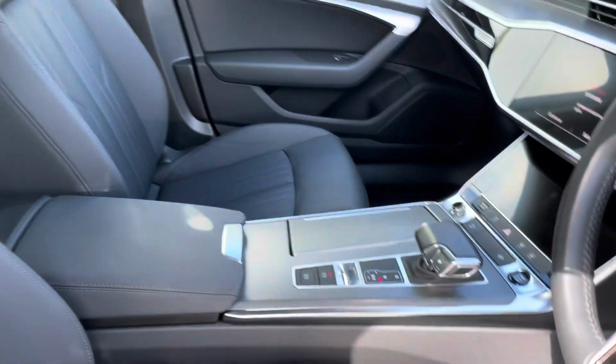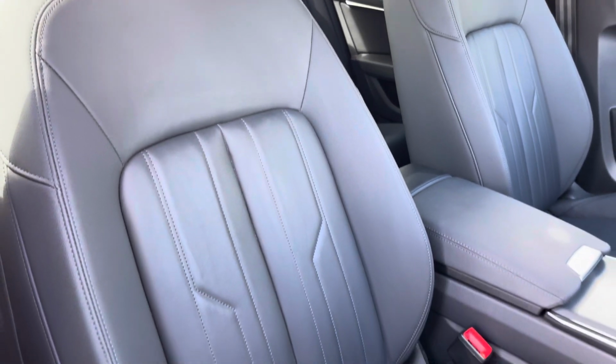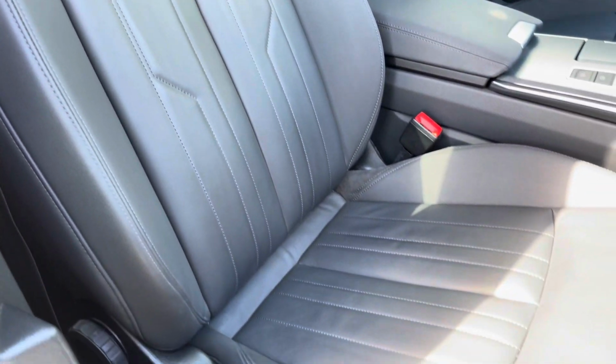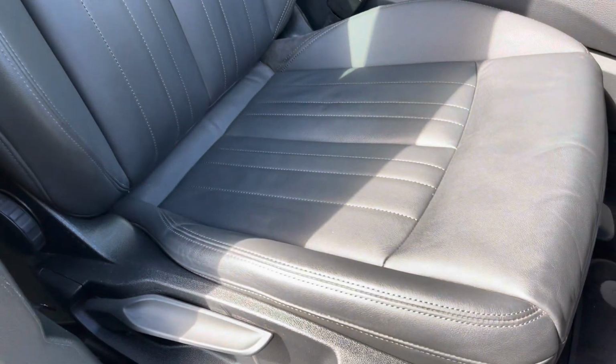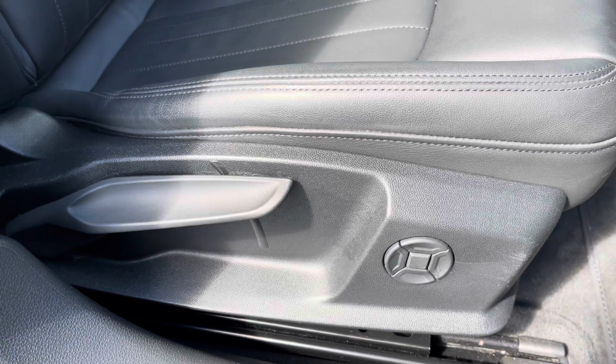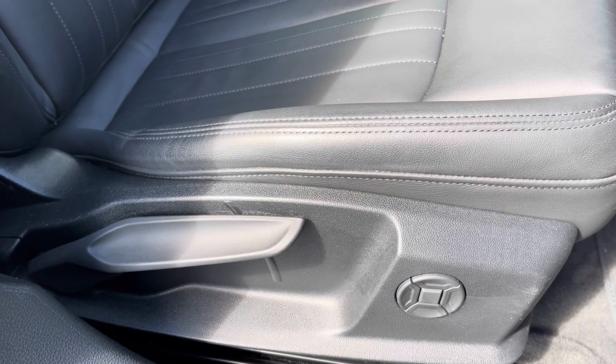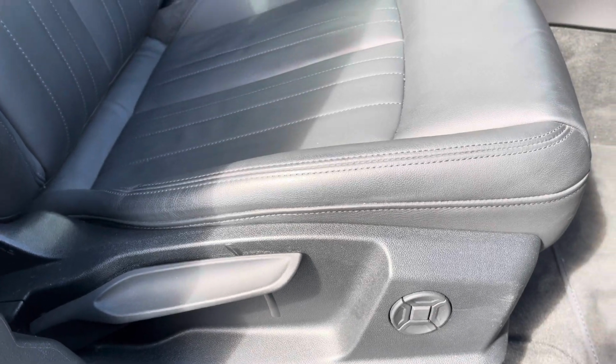There's also twin leather upholstered front sport seats, which are not only plush, but also really comfortable and supportive, especially on long journeys, while the manual adjustability means you can easily get into your favourite driving position every time you get into the car, with the electric lumbar support adding extra convenience on those longer journeys.